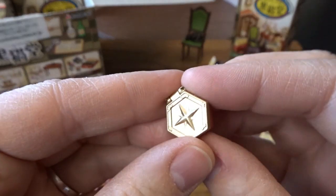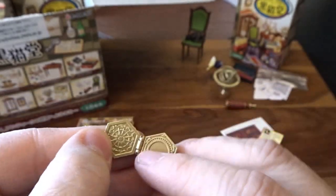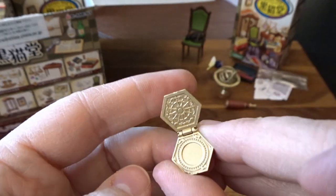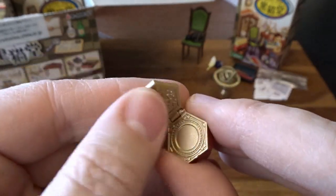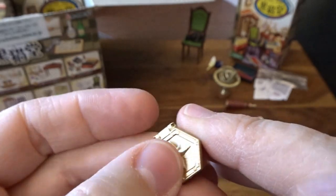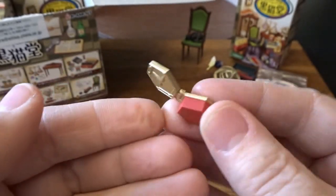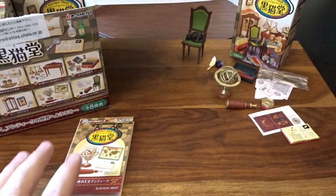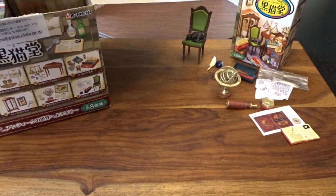So here is the little compass box. That's cute. So the little sticker there will go inside the compass. That is a really detailed little compass. I love that it opens and closes. That is really cool. That is a very neat little miniature there. Okay. So we're off to a really good start.